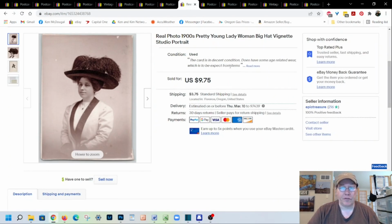Now, this is interesting. I come across these every once in a while, usually when I buy lots. This was not a postcard, okay? This was actually a real photo taken back in the 1900s of a young lady with the big hat, when they had the big hats and everything. And very interesting photo, sepia tone finish on that. And it sold for $9.75.